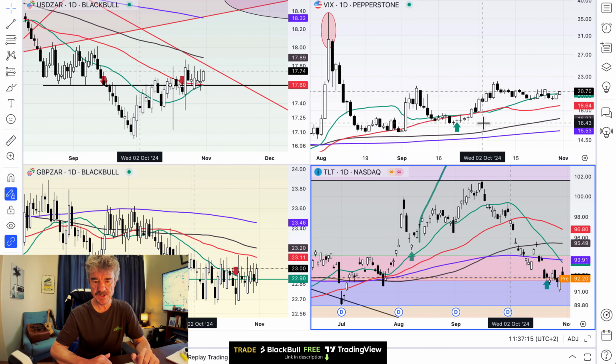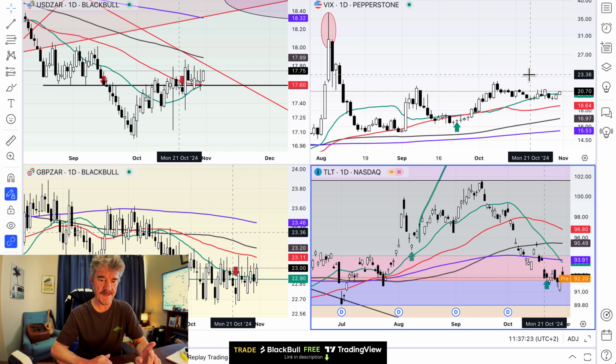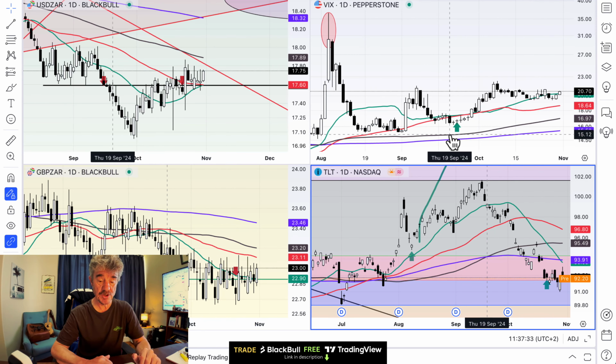We're also long on the VIX. We're long from 16. We're currently trading at just below 21, so a decent profit on that already. I think we could get some more on that. And if you look at the way the stock markets are moving today, and if they carry on doing this, I'm not saying they will, but if they do, that'll drive the VIX up further and we'll make more money on that trade. So that's a good one so far.